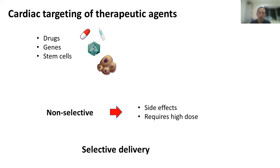So the main issue, I think, is the non-selective nature of these materials. Because it's not cardiac selective, these drugs or cells or vectors can go into off-target organs, and they can cause side effects. And because we lose a lot in non-target organs, we need much more dose for achieving therapeutic level for the heart. And that raises the cost of drug development. And also the production becomes difficult for massive amount. So we really need a selective and effective cardiac delivery method.